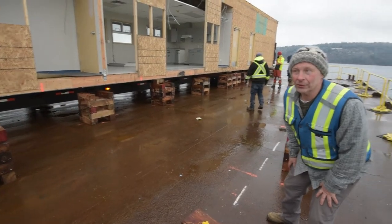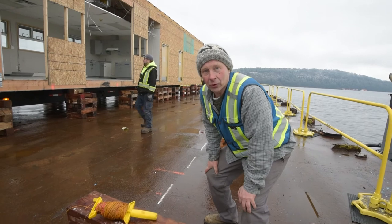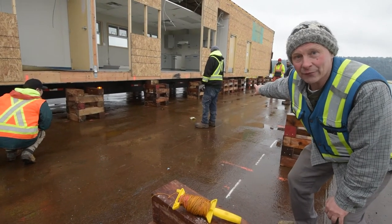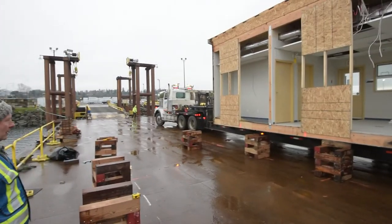What we're doing now is we're actually going to shrink the trailer up. It's an expandable trombone trailer. So right now, it's extended out an extra 10 feet so that it can support that building while we're hauling it.